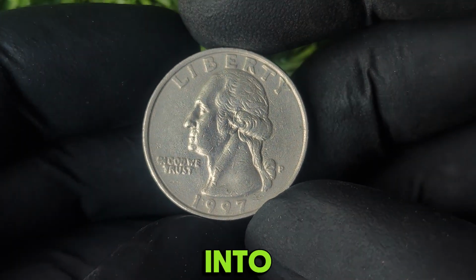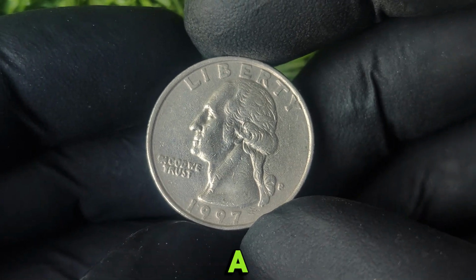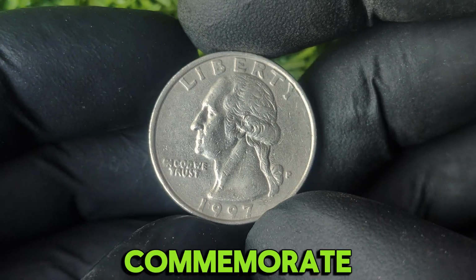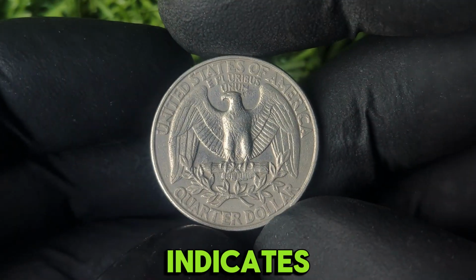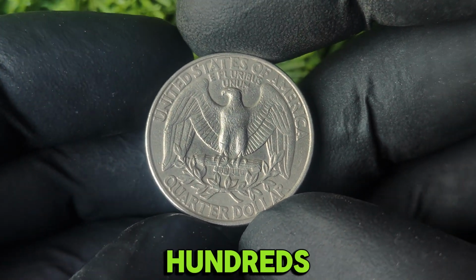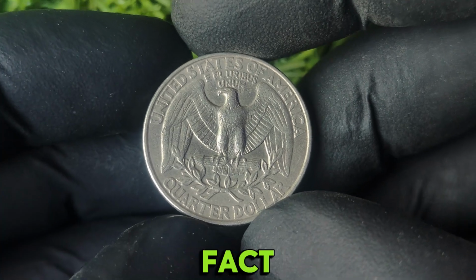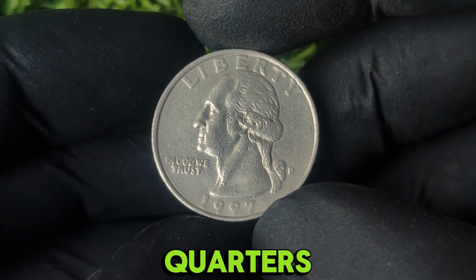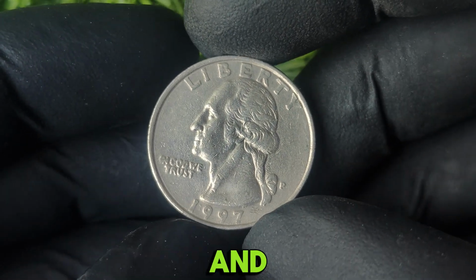We're diving deep into the secrets behind this coin's shocking value. The Washington quarter has been a staple of U.S. currency since 1932, originally issued to commemorate the 200th birthday of George Washington. The P mint mark indicates it was minted in Philadelphia. In 1997, the mint struck hundreds of millions of these quarters, over 595 million, in fact. So, how can a coin so common become one of the most expensive quarters in the world? The answer lies in rare errors, unique characteristics, and market frenzy.